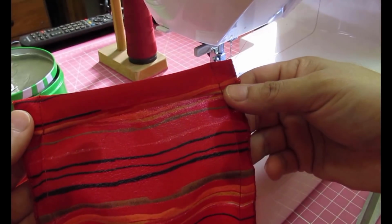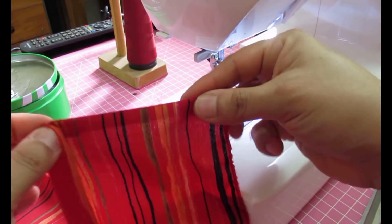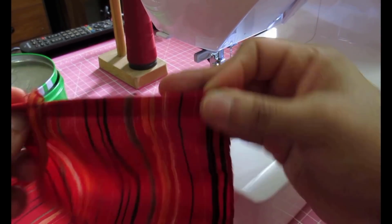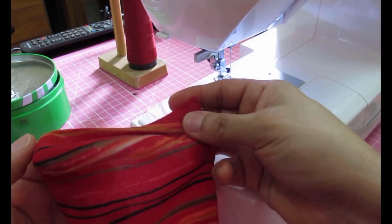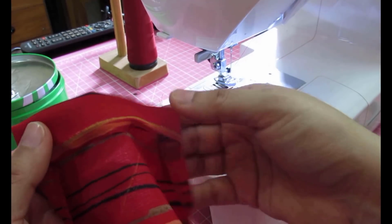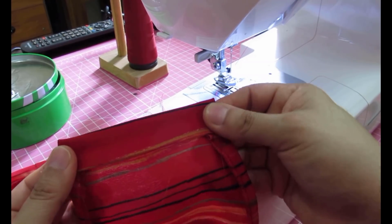I'd forgotten to mention that I have already serged the pockets so that when they're folded and sewn on, the insides are going to be clean and there's going to be no fraying inside. So I did that before doing everything. So now this just needs to be flipped. And that's how the top of the pocket is going to be. So you can see that fold is still there dangling. That'll be top stitched later.